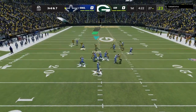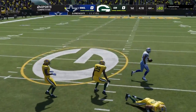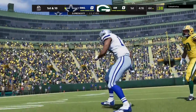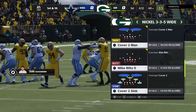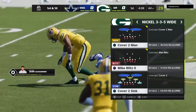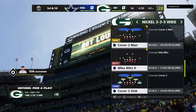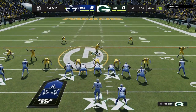From the shotgun, it's Prescott. And they'll get it up just short of the 45 at the 44. 17 yards on the play there, and the Cowboys have a first down. Well, that was a fun one to watch right there. A nice in-breaking route and plenty of room in the middle of the field. And he was able to get behind the linebackers and grab the completion for a really good pickup.